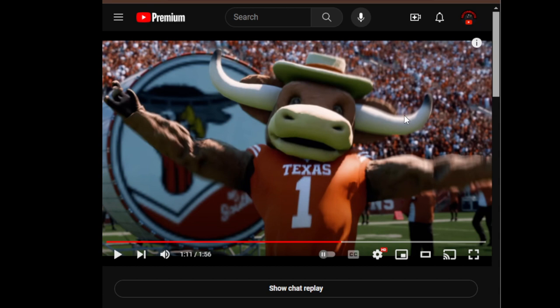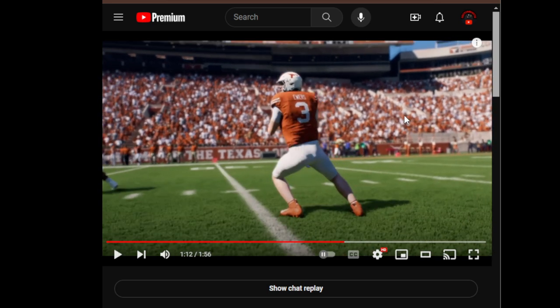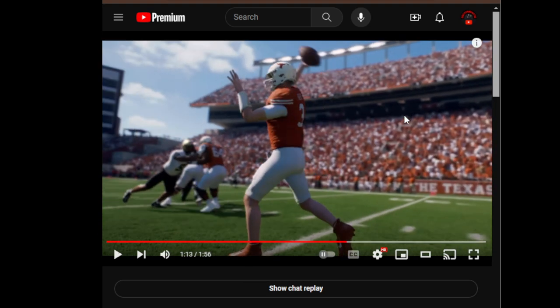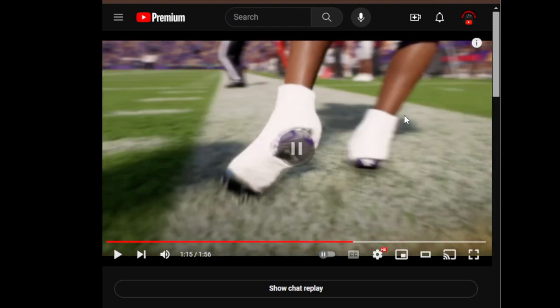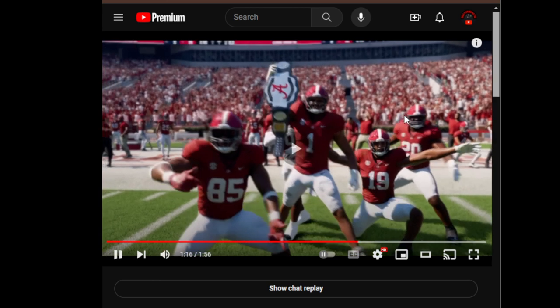So, Quinn Ewers here with pants above his knees, which is bringing a lot of attention to people, and he'll throw a deep ball. It looks like he is playing Colorado, but no, it's the LSU catch. I'm sorry, the LSU toe drag catch against A&M, and then you get a turnover belt, the one that Alabama has had for several years now.